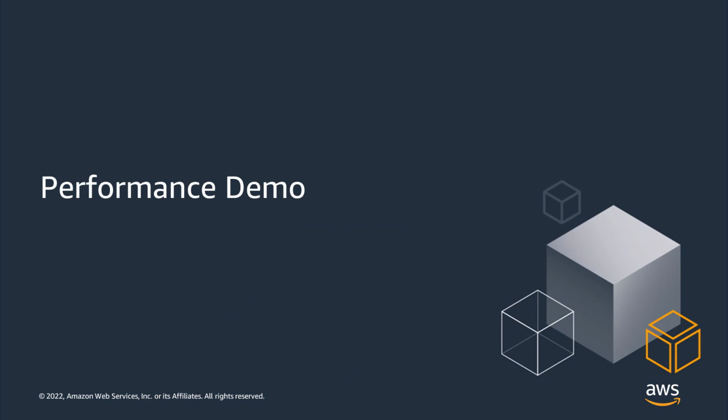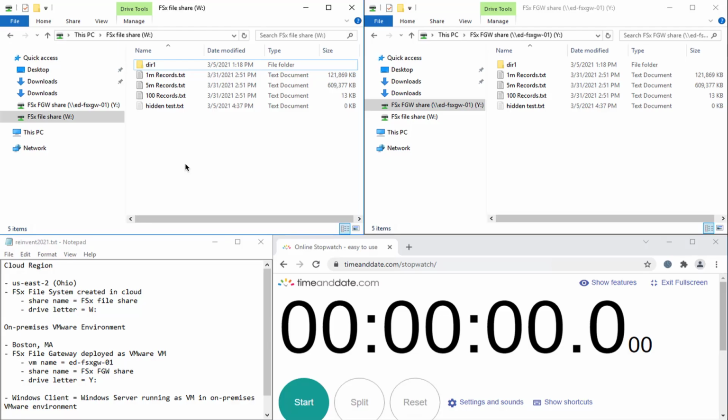So to show you how this works, Ed has a very interesting performance demo, and he's going to start it right now. You could actually see how well this arrangement works, and Ed will talk right through it. Ed? All right, thanks, Laz. Yeah, so for our performance demo, we'll jump over to the lab environment, and let's take a look at what the Gateway provides in terms of performance versus going directly to the file system running in the cloud.